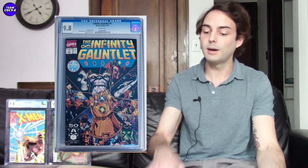Next one's a cool one that is an affordable one. It's Infinity Gauntlet #1 in the CGC 9.8. Saw one in an old case sell for $152.50 in an auction. There's quite a few of them out there, and occasionally people will pay up for this one over $200. It's just an early 90s one where I think more are being graded all the time, and I would aim for this kind of price, $152.50, closer to $150 for Infinity Gauntlet #1.